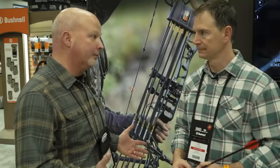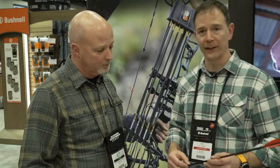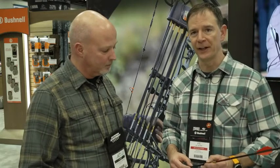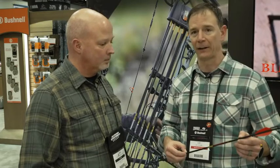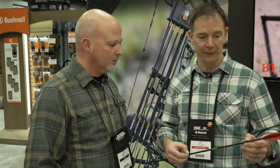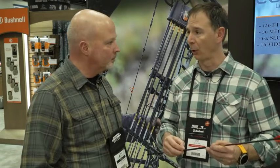You got a new arrow to play with this year. I do. I've got a brand new arrow here. We're really excited. Last year we introduced the Airstrike arrow. It is an ultra fast, extreme forward of center arrow. We used the foundation of that arrow to come out with the Black Label Quantum. This is brand new here in 2020 at the ATA show. It's a dealer only arrow.